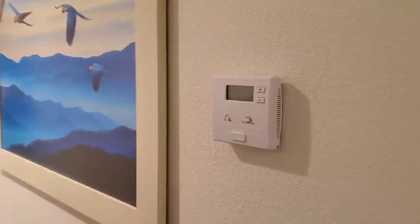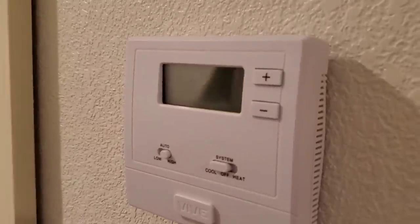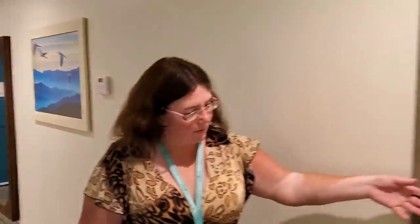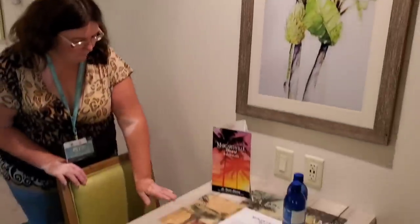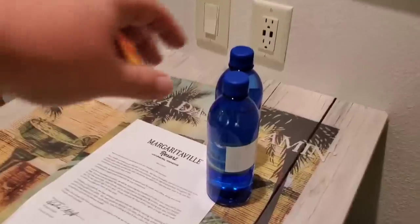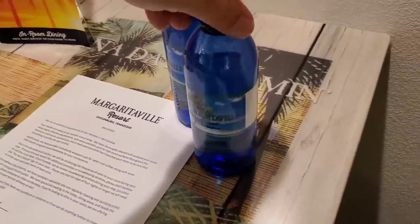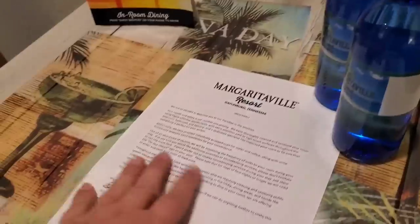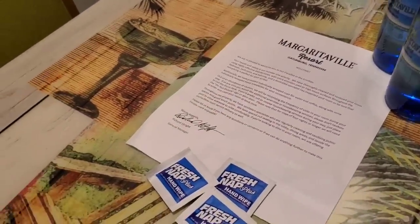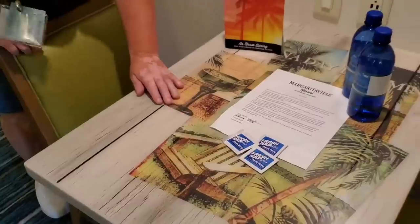AC. So you can control your own AC. This one here, the battery's going dead. Hopefully we don't have any issues in the middle of the night, right? Right. Of course, you got another painting and your table. So they give you complimentary water, right? A little Margaritaville water here. It says welcome to Gatlinburg, Tennessee, and the general manager here.